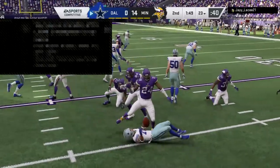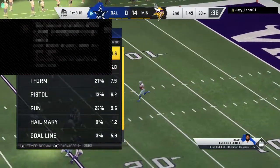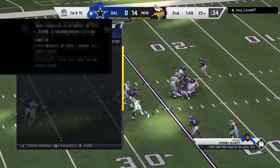And he'll get across the 20 before he's brought down at about the 23-yard line. First and 10 at their own 23-yard line.